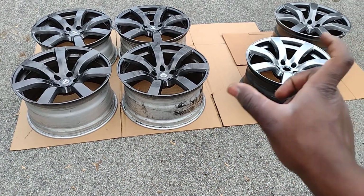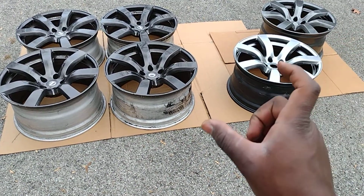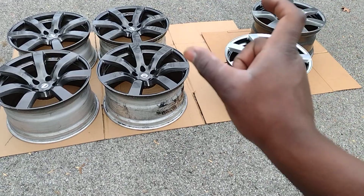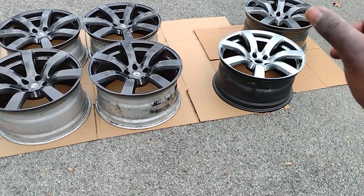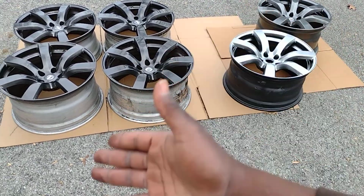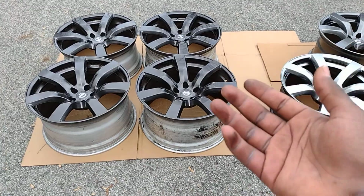And that difference you're seeing right there is almost as much as the cost of powder coating. I don't recoup all my money from powder coat. I don't make much of a profit from the wheels. I don't charge a premium for the powder coating. Powder coating costs anywhere from $400 to $600, depending on what the level of work is going to be.